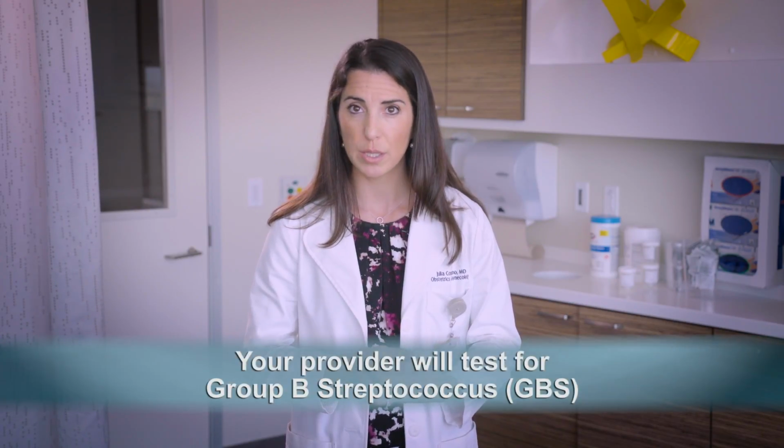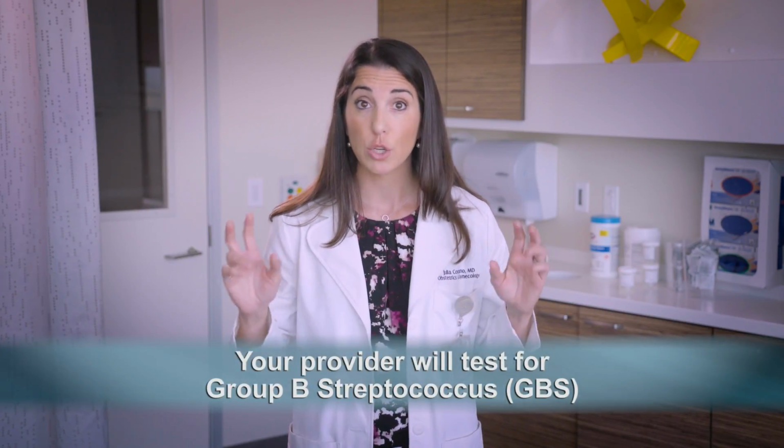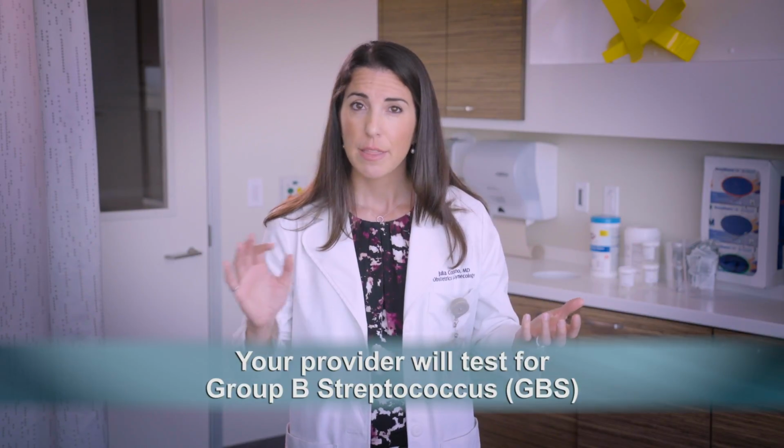At 35 to 36 weeks gestation, your provider will collect a vaginal swab to test for Group B Streptococcus. This type of bacteria can infect your baby during delivery. If you are a carrier, you'll be given antibiotics during your labor.